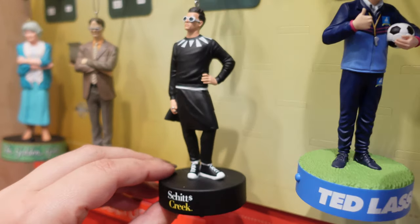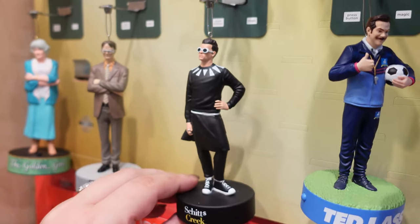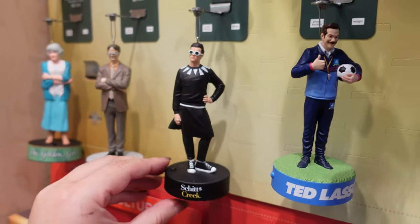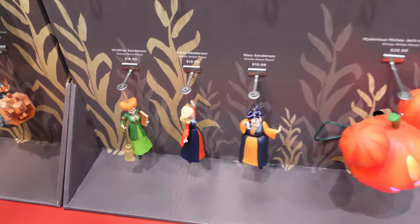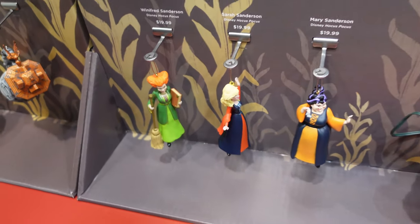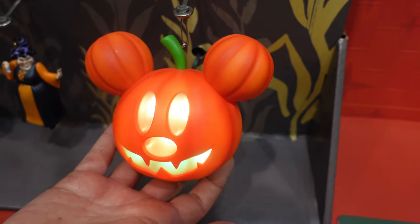It's my turn to take a selfie. Wakanda shirt on, like Panther shirt. Oh good, they also have Halloween stuff. Halloween, Halloween, Halloween. Hocus Pocus. I love this too. Look at this mysterious Mickey pumpkin.